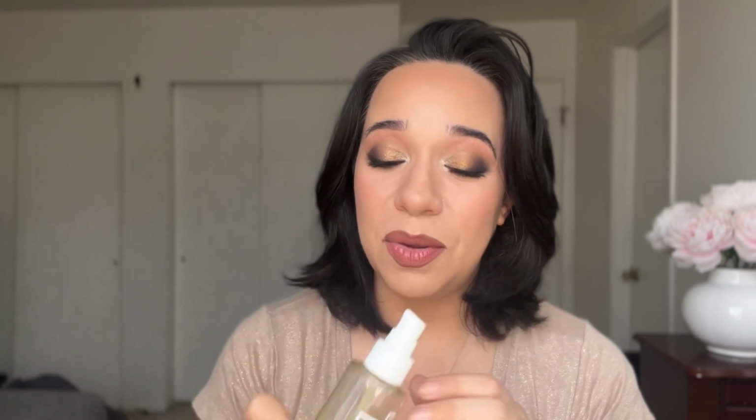Okay, last one, I pulled the 10 of Diamonds, which is a seasonal product. And for that, I decided to roll in this little bottle of the Soul Body hair and body oil. This stuff smells so lovely. It smells coconutty and summery. It's getting a little bit older in my collection.